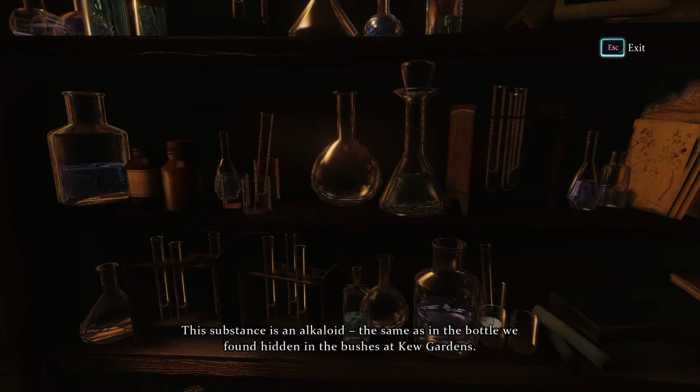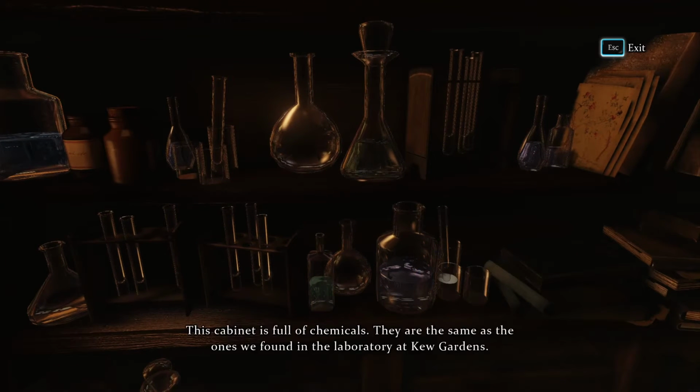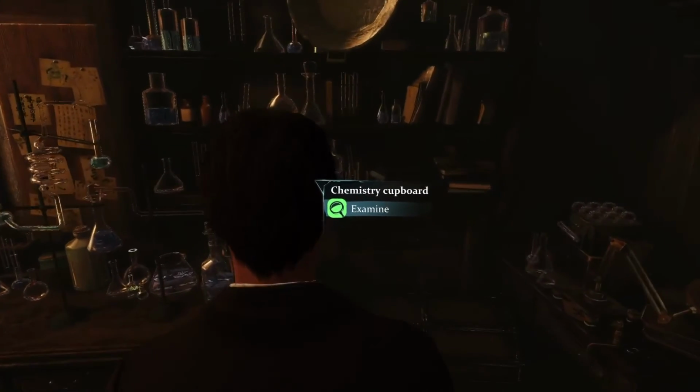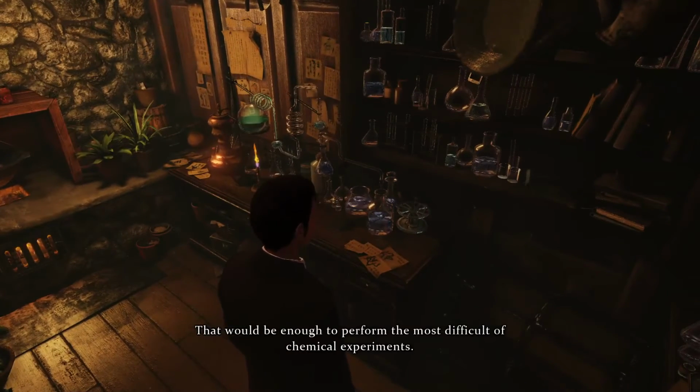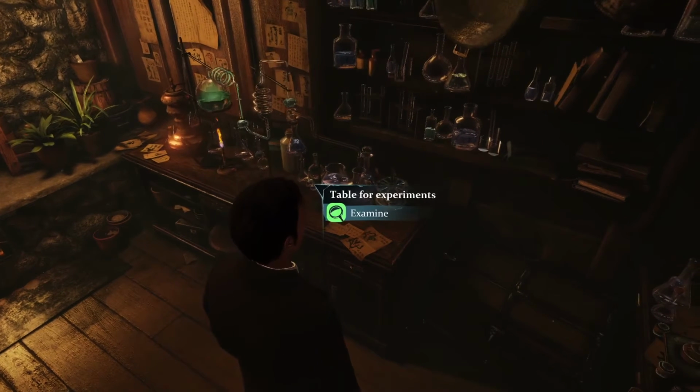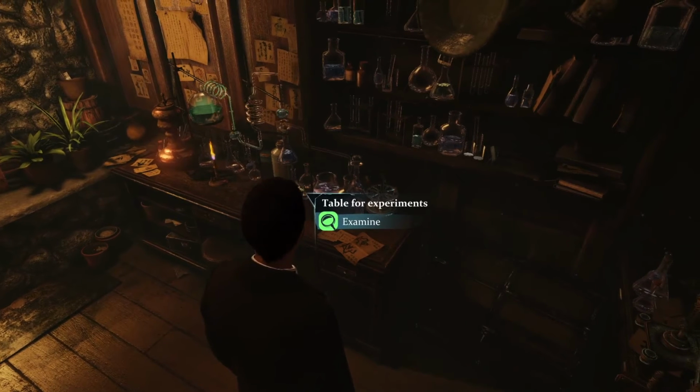This substance is an alkaloid, the same as in the bottle we found in the bushes at Kew Gardens. This cabinet is full of chemicals. They are the same as the ones we found in the laboratory at Kew Gardens. So there's a link between the Divine Syndicate and what happened in the Kew Garden. That would be enough to perform the most difficult of chemical experiments. So they have the competence to make the poison or to do the planting.